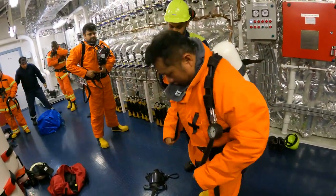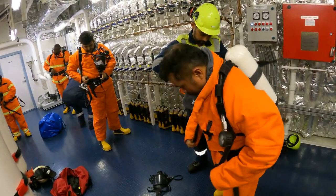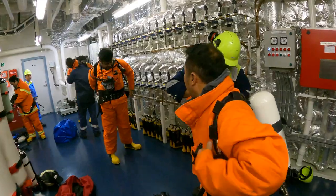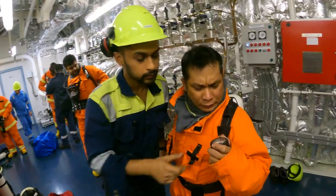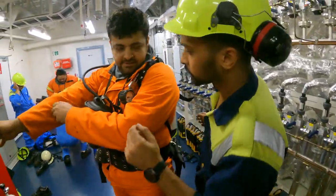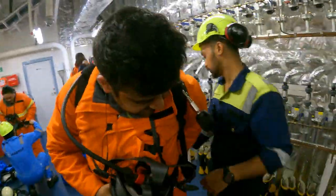Here the firefighters are checking their air pressure in the oxygen bottle. 270, 265. Connect the hose for this one.